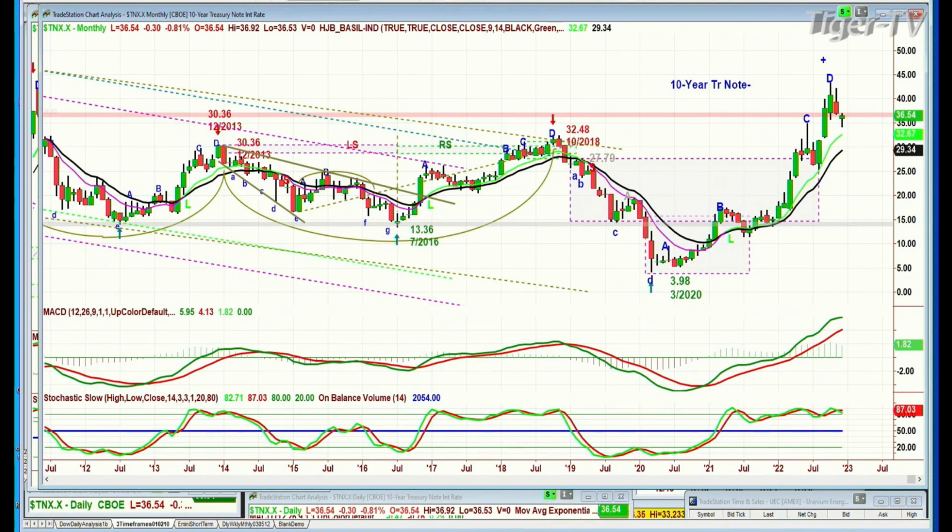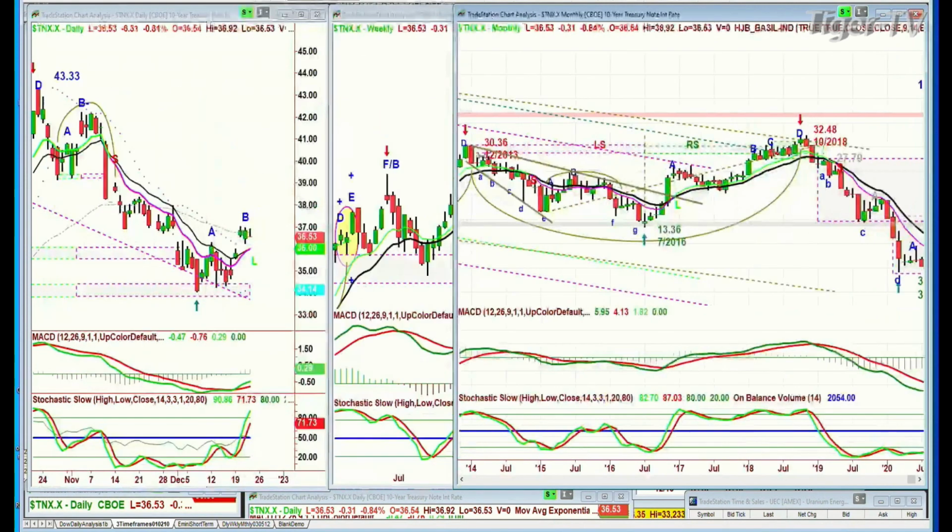So in looking at the yield, this is 3.654 right now. It's gone to a peak D in the monthly chart. It could pull back a little bit, but the technicals are so strong that I think it will go higher. I'd say 4.5 would be the next level on the upside. If there's any give back in the yields, that 3.2, that 9-period moving average in the monthly chart, will probably be it. So that's what I'm looking at.